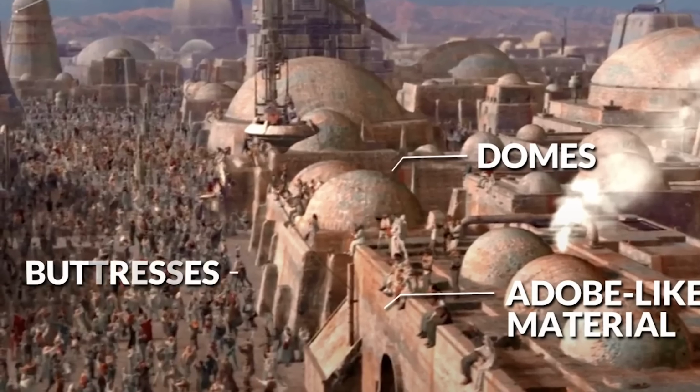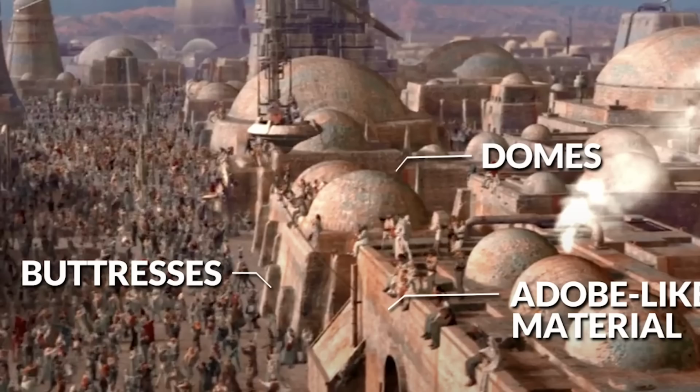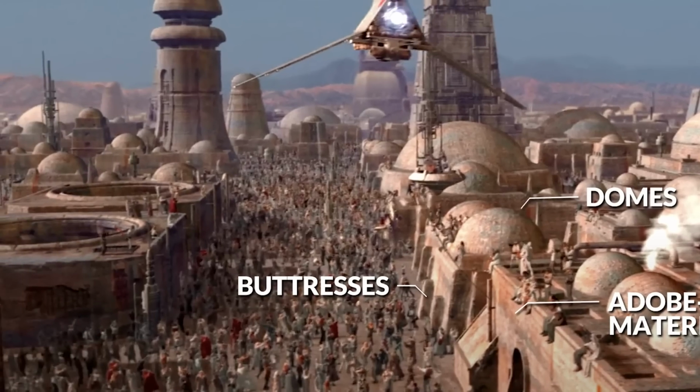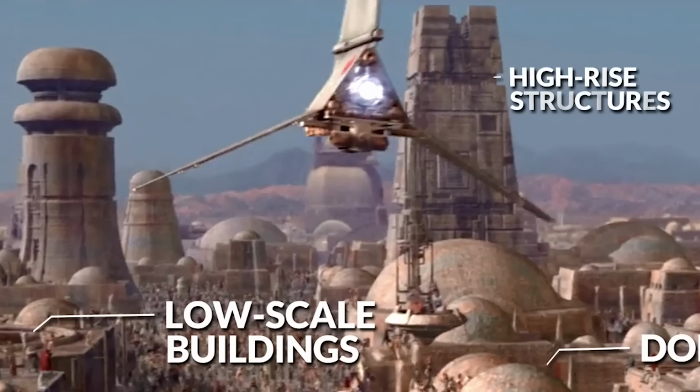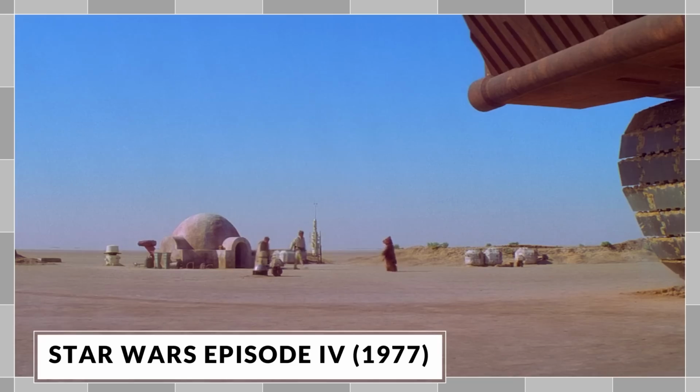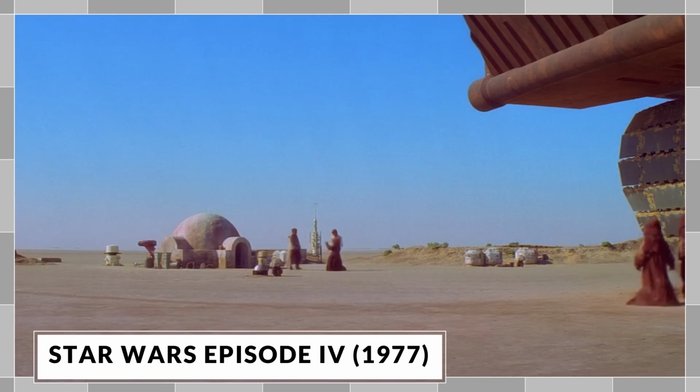We also have lots of buttresses that are alluding to more simple construction techniques than what we saw in Coruscant. Also of note is that the buildings are generally similar and uniform in appearance and scale and height, with the exception of some of these buildings back here, which indicates some creep of the Empire. So Tatooine is usually just seen as sort of the edge of the galaxy, a bit rougher, more provincial.